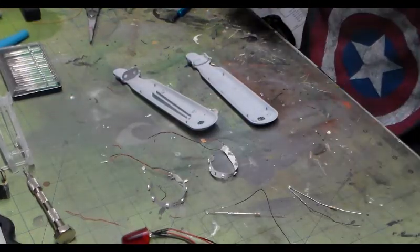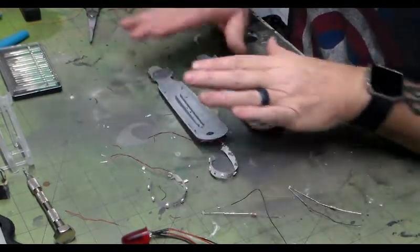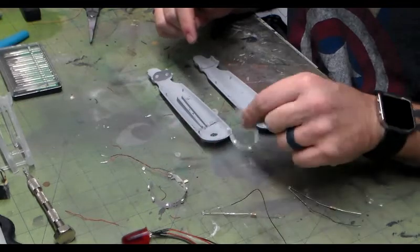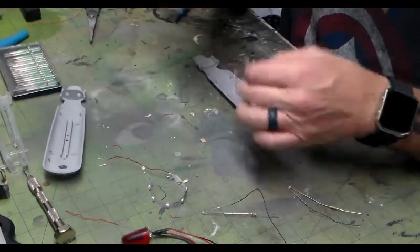Okay guys, welcome back. So everything's wired, everything's tested, everything works. So what you want to do is get your pieces you're going to work with. And knowing that I want to put this LED strip tape down first, I'm going to work with my top section. So I'll take the bottom part of the nacelle, put it out of the way for now.